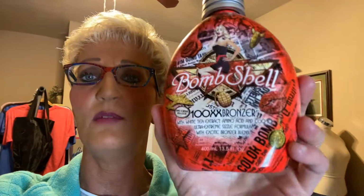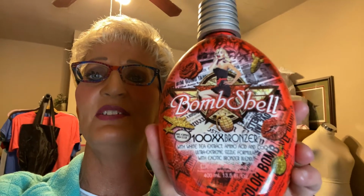So let me get this one. I really do like it. It does not replace the one I just showed you. It's not a close second, but it's called Bombshell. And this has some hotness to it. It doesn't have the hotness like the other one does. This one says 100 XX bronzer. I'm not sure who makes it, but I have gotten it on eBay. I have gotten it on Amazon. I've paid around $28, $30, $32 a bottle for it, which I think is a very, very good price for tanning lotion.